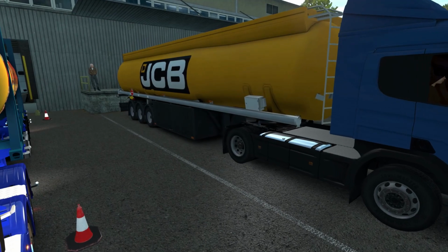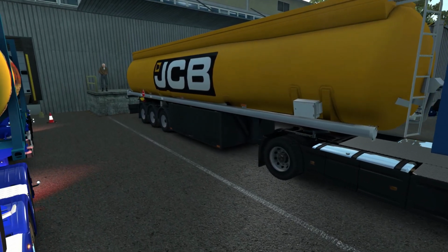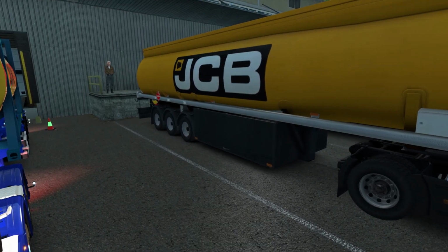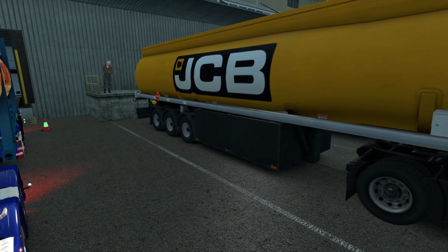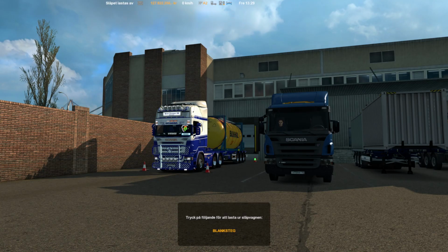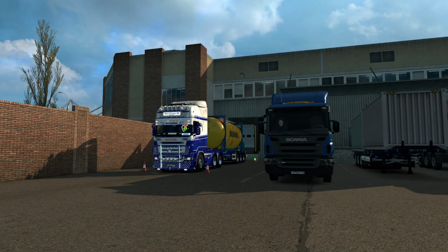I am very soon ready here. I have green light there, so time to let go of this tank container, and then we will load up a frigo container. And as I said, I hope that you will come with me on that journey as well.